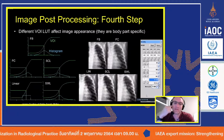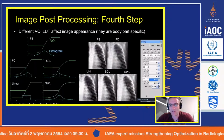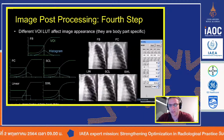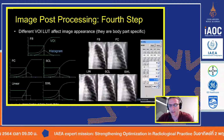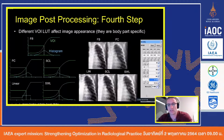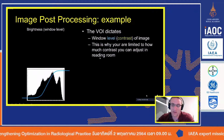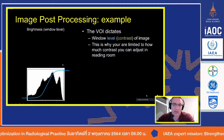But really, probably the first step you should do is go over to your post-processing. If you've got the Philips, you click on the little bean-like icon, and then you have the ability to change one of these processing algorithms. And that could potentially change the image without needing to add more radiation dose to the patient.